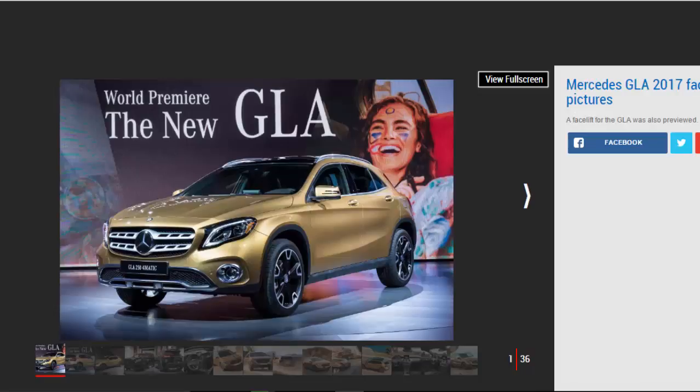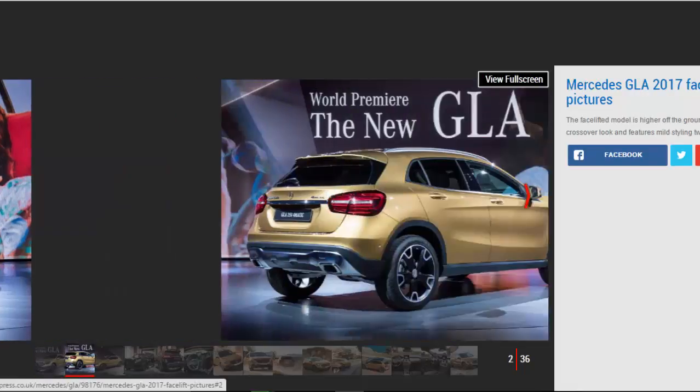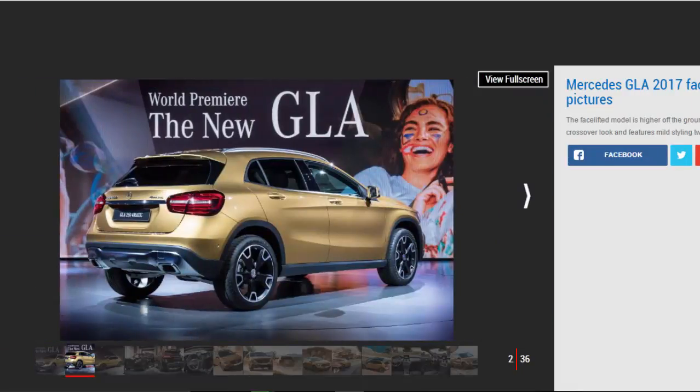The BMW X1 rival has received a raft of design tweaks inside and out, intended to make the car appear chunkier and more rugged. Improved standard equipment is also included, and the updated car is on sale now ahead of first deliveries in April. The entry-level GLA 200 SE starts from £25,880, marking a slight price increase.